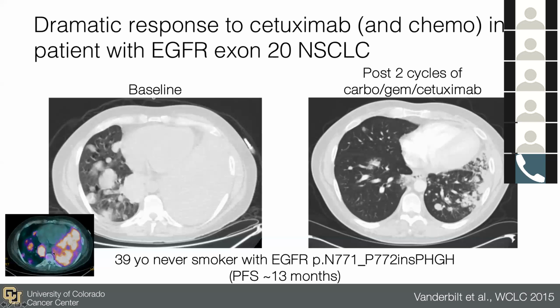Again, you can see this is all tumor when you look at this PET scan here. And this had an ongoing response. We only gave about 6 cycles of carbogem, but we continued the cetuximab. And this lasted for 13 months. Of course, the problem is we don't know if this was the chemotherapy or the cetuximab or a combination. It's only one patient, so it's really hard to know.